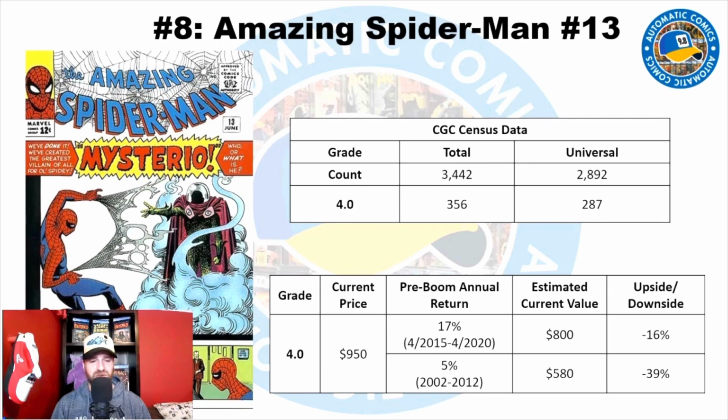Definitely a book that I would be avoiding right now, even though it had a peak sale of $1,663, down 43% from there. But I think this is a book that could still continue to fall quite a bit. It's just a book that got really, really expensive when we had Mysterio come out in the new Spider-Man movies, and then it really got expensive during the comic boom, and it just has not corrected enough yet.